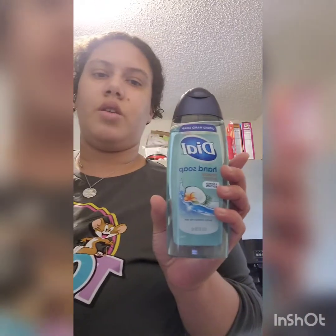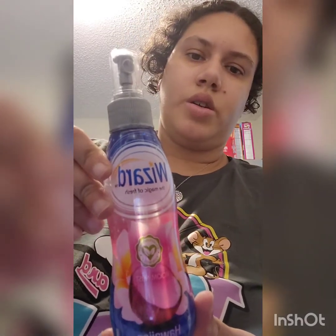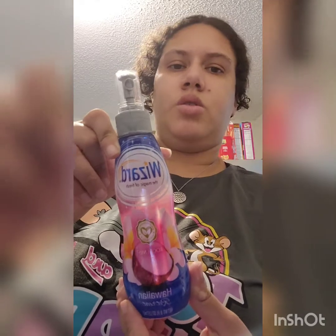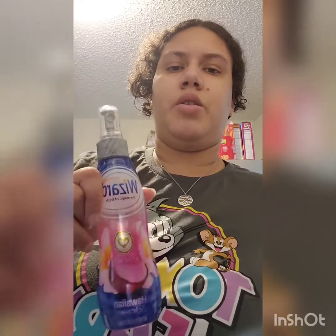Well, actually, I found another one. So altogether, I got about 6 of them, basically. And then I got this. It's called Wizard, and the smell is Hawaiian Retreat. This thing smells so good, and you can spray this on your bed sheets if you want to make your bed smell good, you know, after you get out the dryer. Yes, it already has that good scent, but it makes it smell even better.